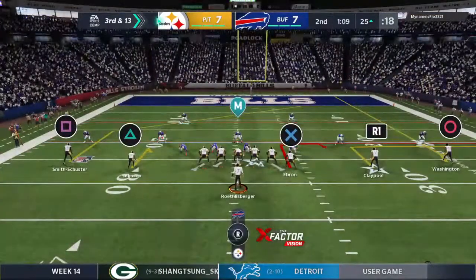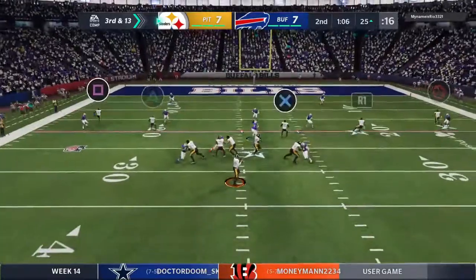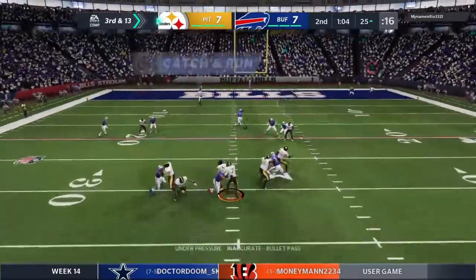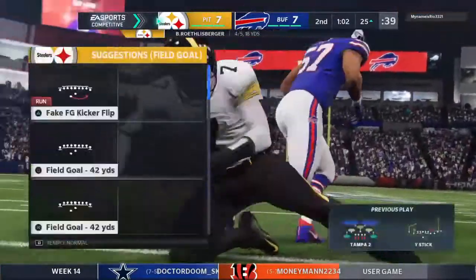9th play of the drive coming up, and certainly not an easy one on 3rd and long. From the gun, it's Roethlisberger. The Buffalo defense does its job, and it's 4th down.